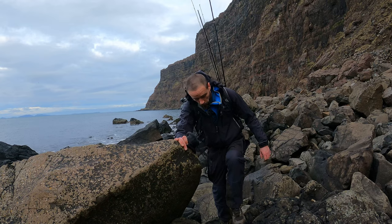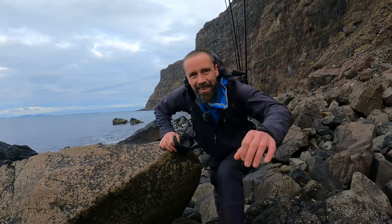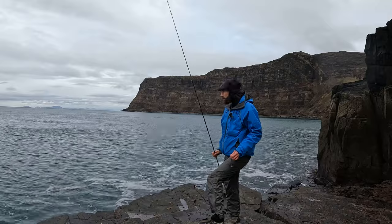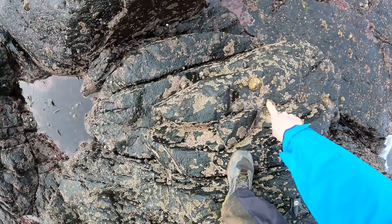Normally I'd walk further away from the camera, but I'm in a hurry. Heavy yellow. We're gonna start chucking some. Good morning. That's a big ass limpet.